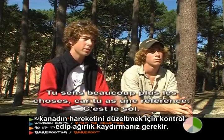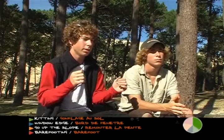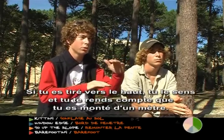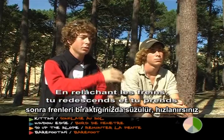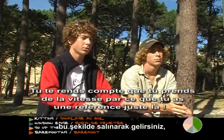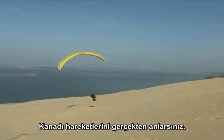And then you feel so much more, since you have a reference. The ground is the reference. So if you get pulled up, you feel the pulling, and you realize that much pull brought you up 1 meter. And then by releasing the brakes, you come down, you have more speed, you realize that you do have more speed, and that you come into motion like this because you have a reference right there. And you really understand the aspects of the glider.